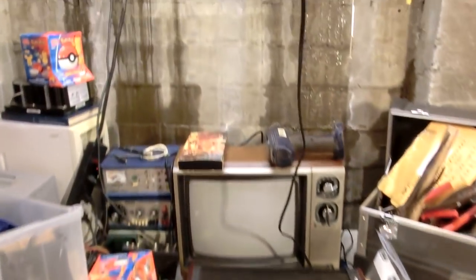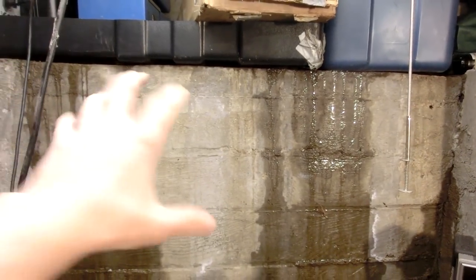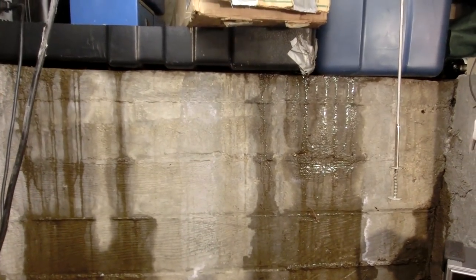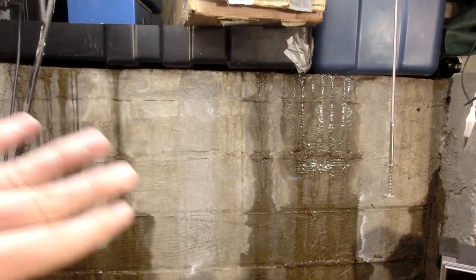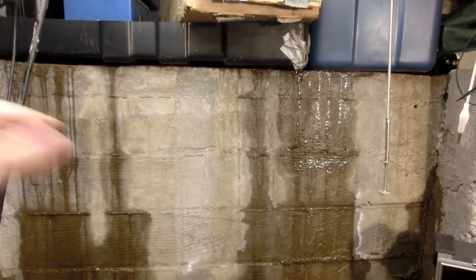Once the rain stops, this will very quickly go away, but it's always hard to keep the floor dry once this waterfall starts running. And it's always kind of interesting because it's pretty sudden when the water starts flowing into the basement. You can tell exactly when the surrounding ground reaches its saturation point and the water just needs to find somewhere else to go.